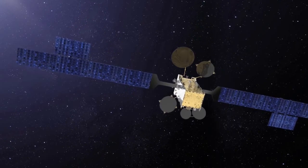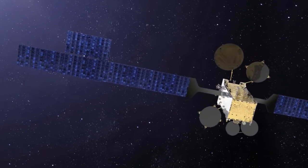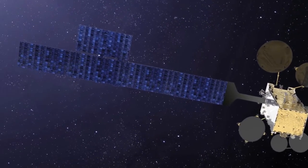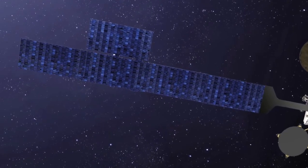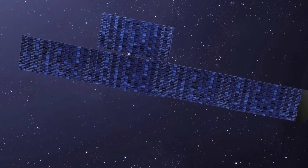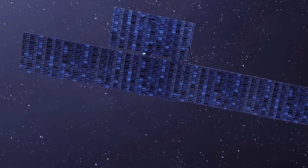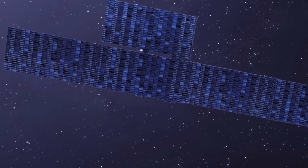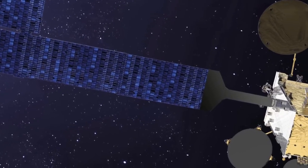Once in geostationary orbit next year, Eutelsat 10B will steer itself to an operating position along the equator at 10 degrees east longitude. The satellite will add capacity for internet connectivity services for airplanes and ships across the highly trafficked North Atlantic corridor between Europe and North America. Eutelsat 10B will also provide similar services over Europe, the Mediterranean basin, and the Middle East, according to Eutelsat.